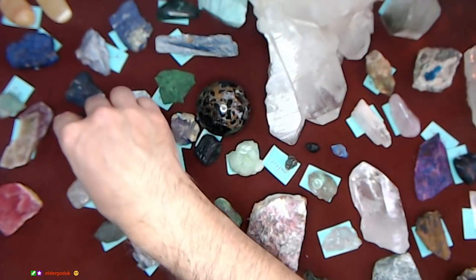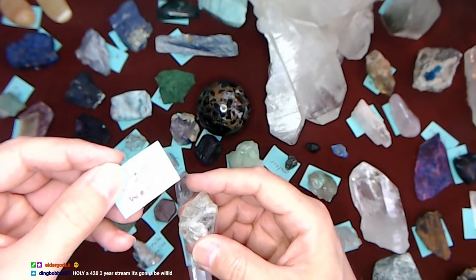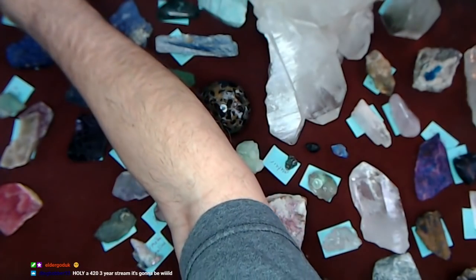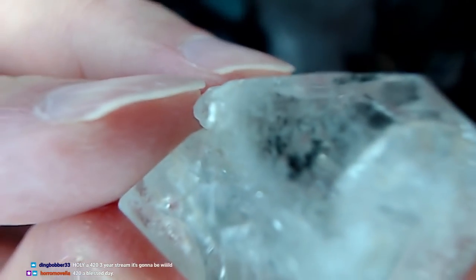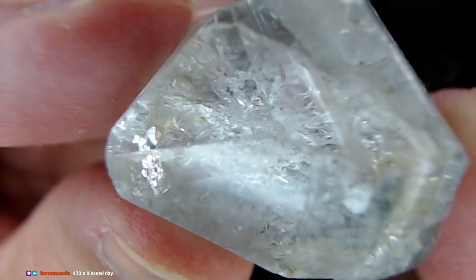Which one should we look at now? What's this one? Oh, this is the quartz with water. So let's spend a little time and see if we can find it. There's supposed to be a water bubble here somewhere. Let's see if this is gonna focus. If you guys see it, let me know.